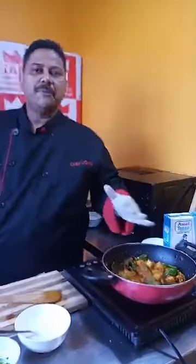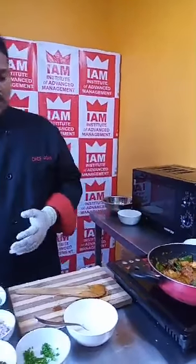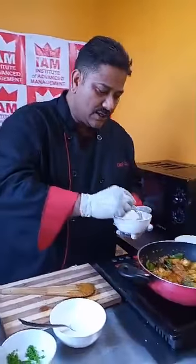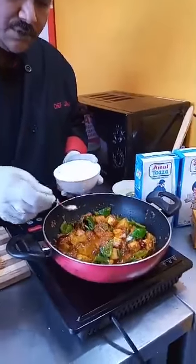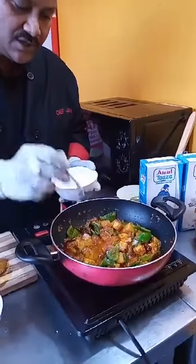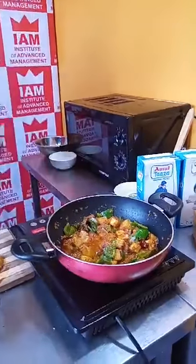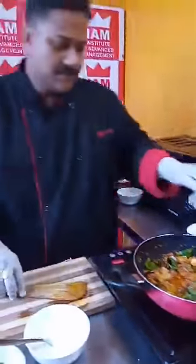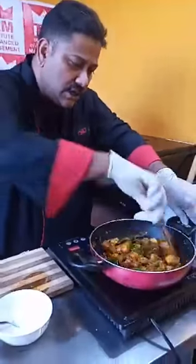Now since my preparations, I haven't put salt here. Salt, what I do, I always put at the last, because in between there is reduction of the moisture, reduction of the cream, everything. So I always prefer you put the salt at the last. So when you put the salt at the last, you nicely mix it.